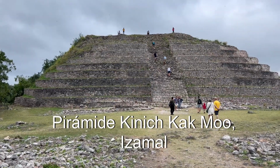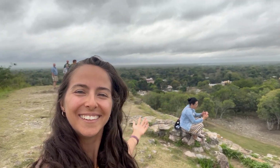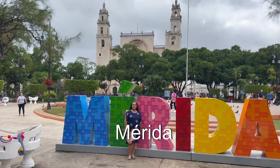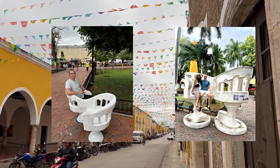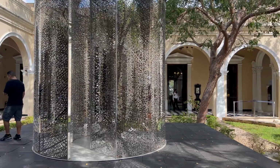It's the only pyramid we were able to climb. The view is definitely worth seeing. Then we went to Mérida, another colonial town which we really enjoyed. Be sure to look for the giant confident chairs. The normal-sized ones can be found everywhere in the center.